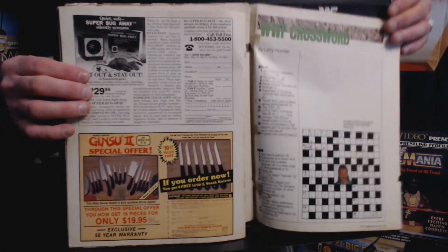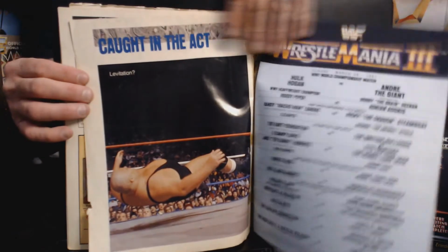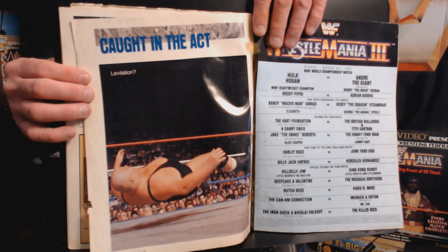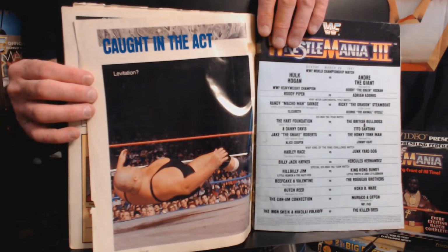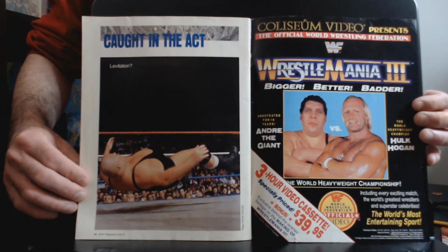And then you've got some ads. You've got the WWF crossword. You've got Caught in the Act. And then you've got the back cover. That's here. And if I've got the new issue, I'll show you what the back cover is supposed to look like. All right, future me back again.